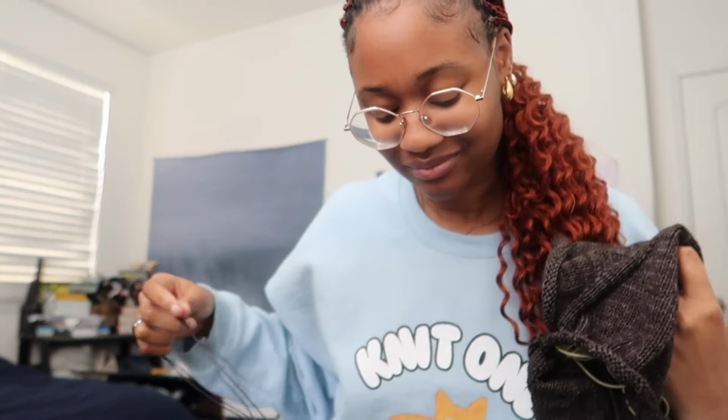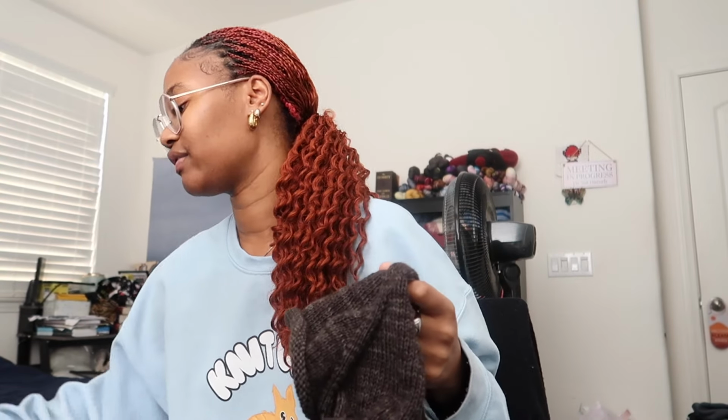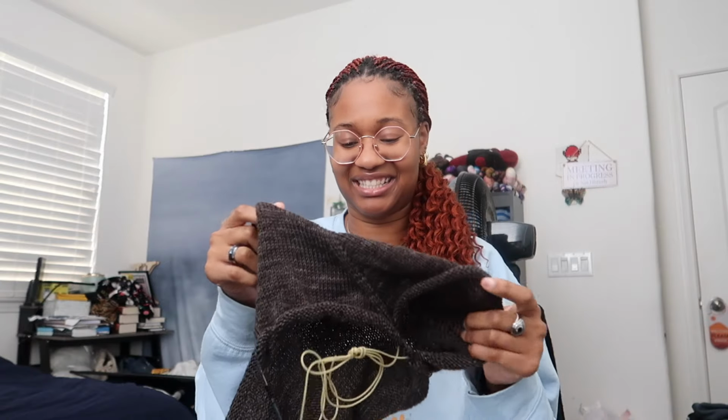So I guess, you guys, whenever you have a new project, do you ever just get a rush of like, ooh, I just want to knit this all day? Every time I start a new project, I'm just so giddy because it's so exciting, like a new construction and everything.